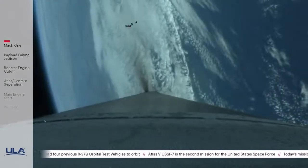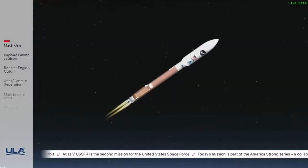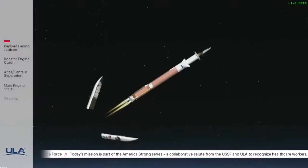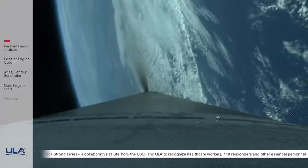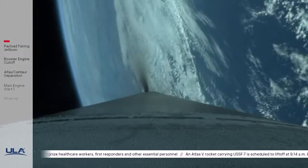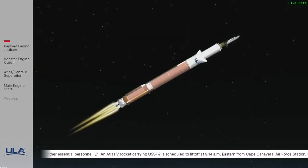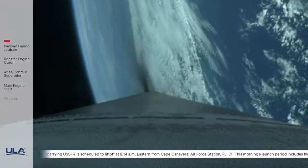Standing by for payload fairing jettison. With indication of payload fairing jettison. And Centaur forward load reactor has also jettisoned successfully. Atlas is now throttling up to a 4.6 G acceleration limit. Centaur has begun the boost phase chill down sequence. Atlas is now at 4.6 Gs and maintaining that acceleration limit.